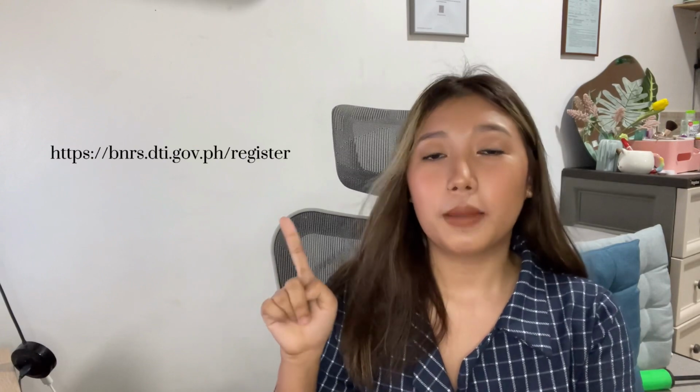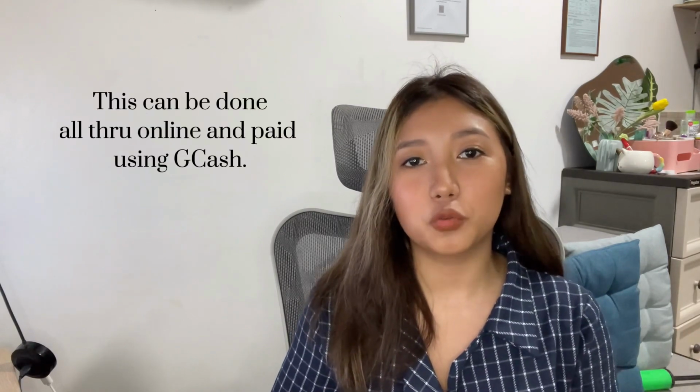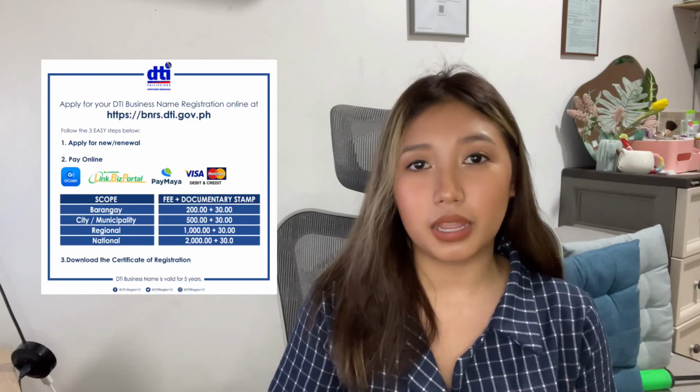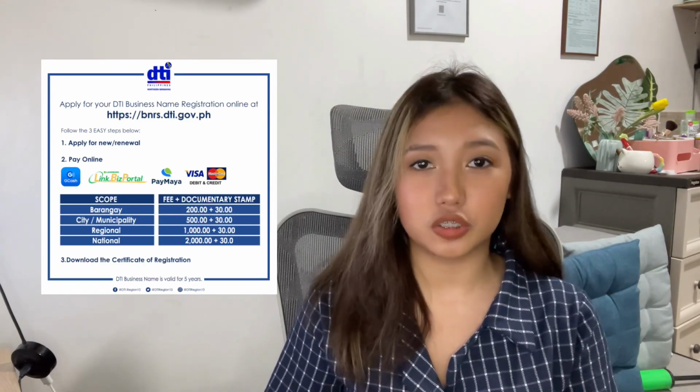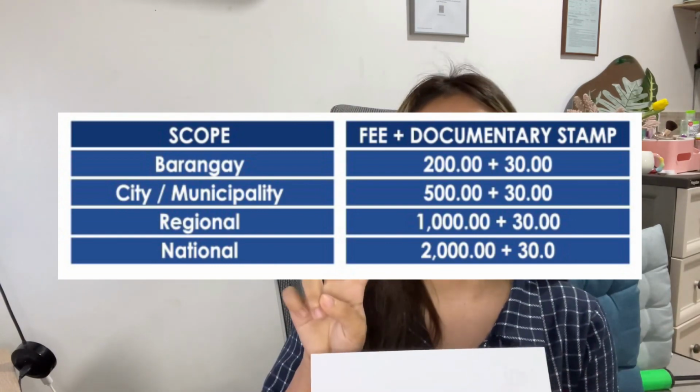So, dun po sa website ng DTI, which is ito, makikita ninyo rin po dito kung meron na ba kayong kaparehas o wala. And then, ang payment po nito ulit is through GCash, depende po if yung business name na i-register ninyo is municipality, regional lang, or national. So, yung national po yung kinuha kong option and nagbayad ako ng 2,000 pesos.